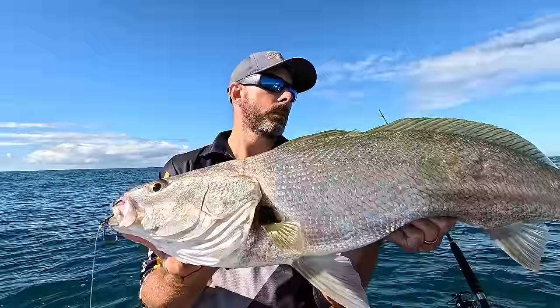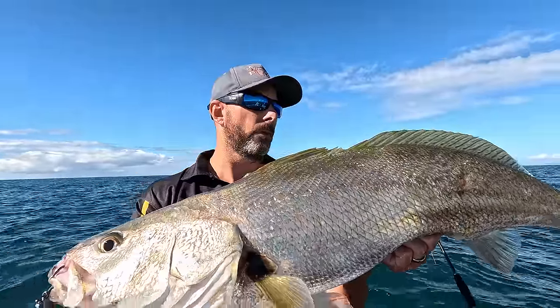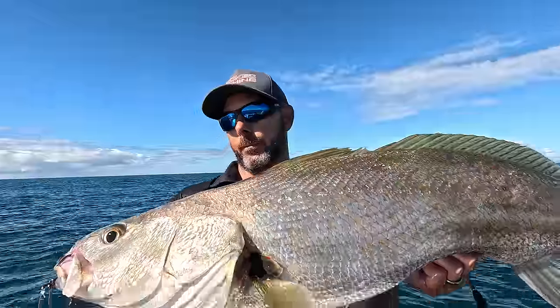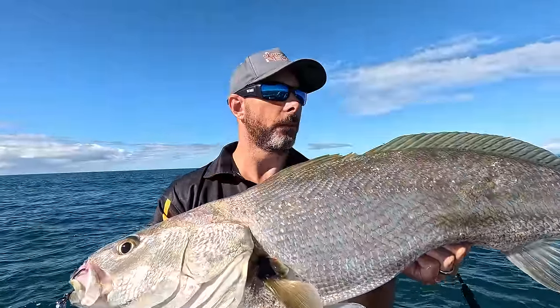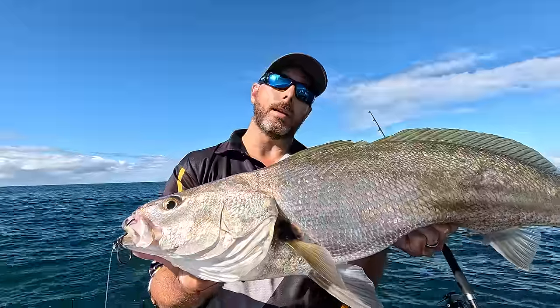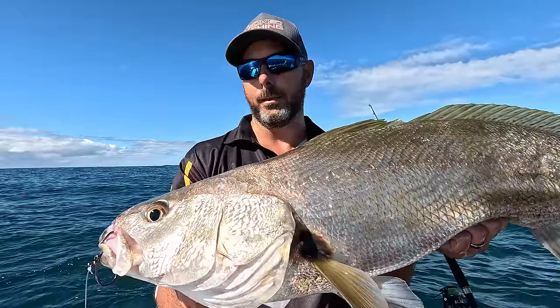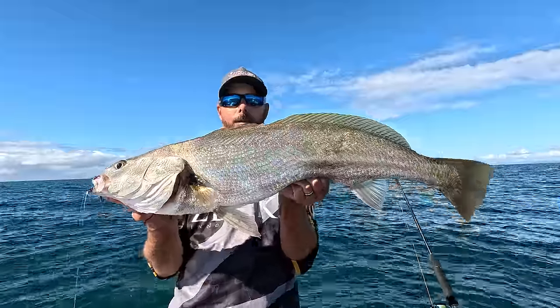It's just fishing some isolated rocks there with a fair bit of bait on it. Not a lot of fish on it by the looks of it. I had a bit of a look around. I couldn't see any big schools of them. Just persevering. Been here for a little bit. And floating down, pulling it back up, floating it back down. Eventually, this guy's grabbed it. Not a bad fish at all.